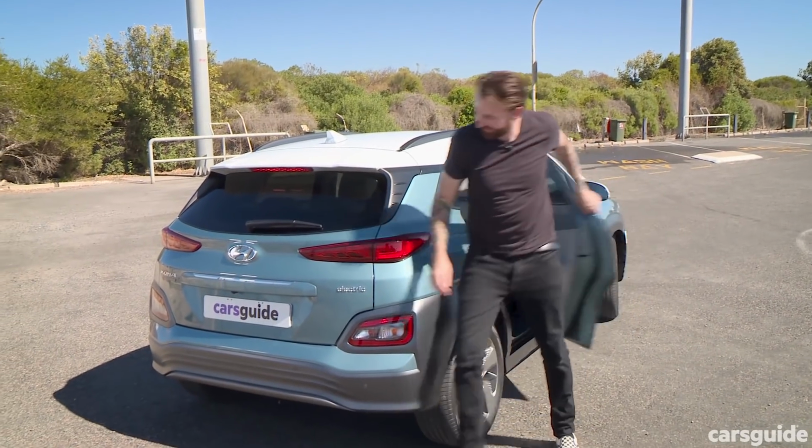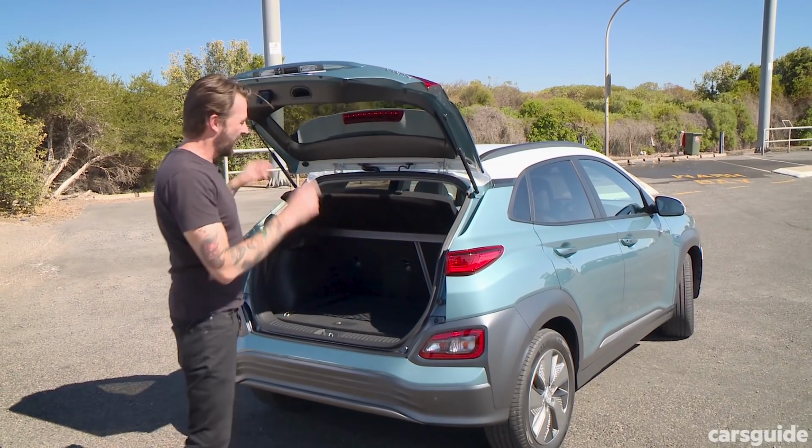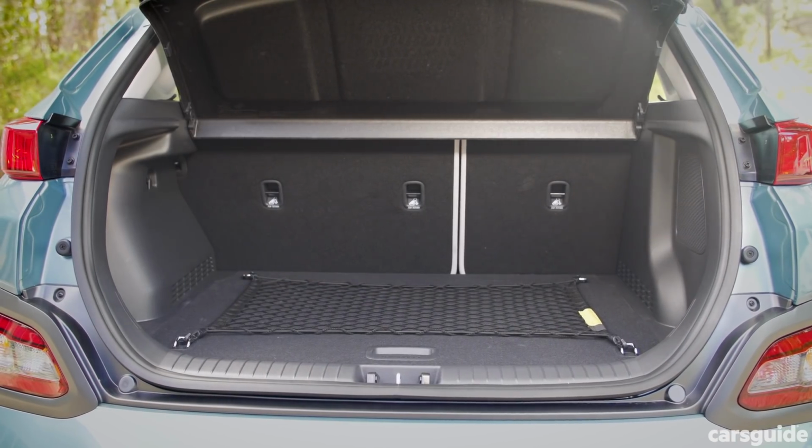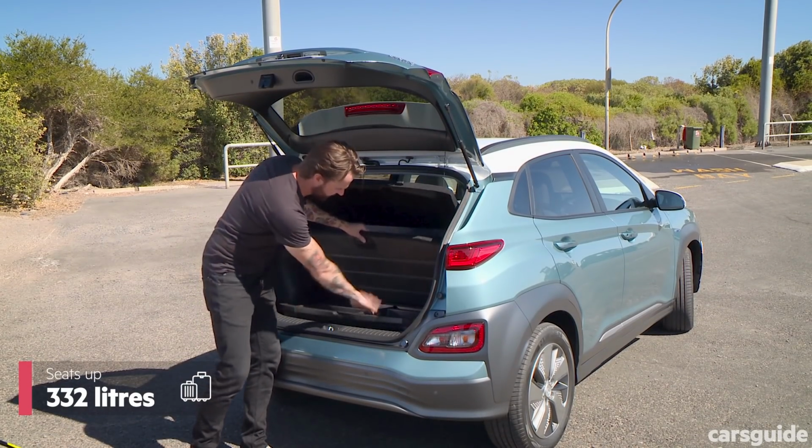Okay, now the boot, let's take a look. It isn't giant, it's decent though. But the electric version gets about 40 litres less than the petrol. That's where your charging cable goes, and you've got storage under there too.